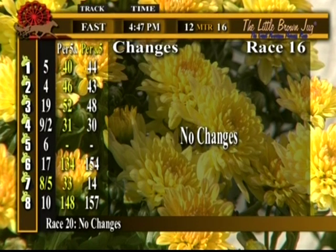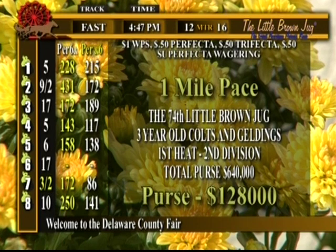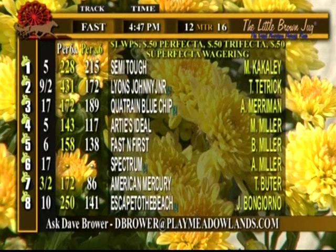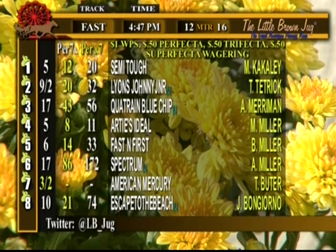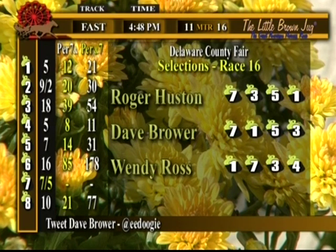We are back in Delaware, Ohio, as the afternoon continues to roll here. 12 minutes until our second Little Brown Jug elimination here for the 3-year-old pacing colts and geldings. Early action on number 7, American Mercury, for the team of Tyler Buter and Chris Oakes. Very impressive New York bred here, as he has performed admirably and much better this season as a sophomore since he has been gelded. Semi-tough. On the rail, the Burke Brigade quietly confident. Matt Cayley, of course, seeks his first jug victory, if he can pull that off from the rail. But first, you've got to pass the first test and get through the elimination before you can get to the final.